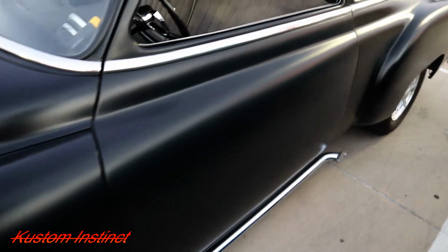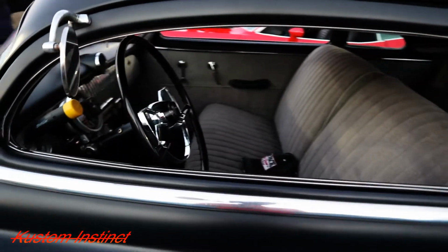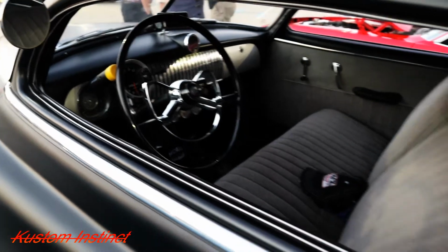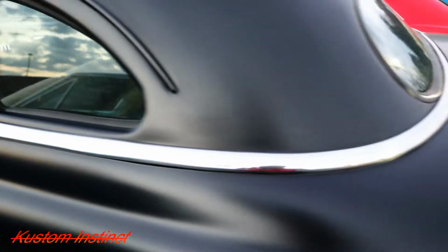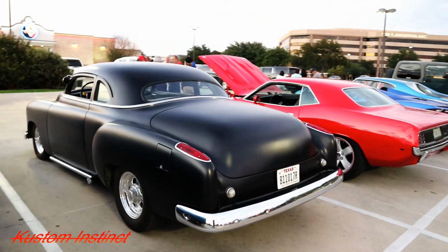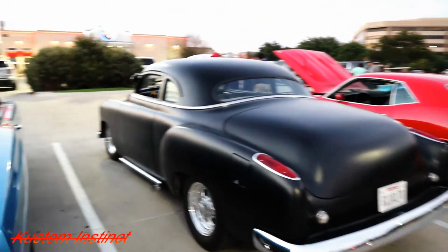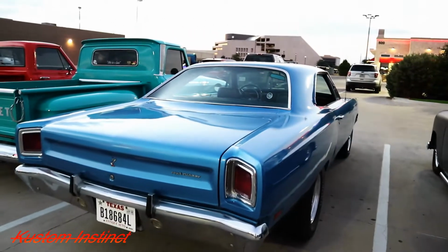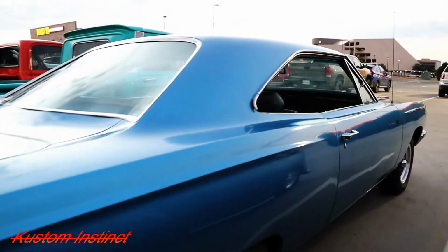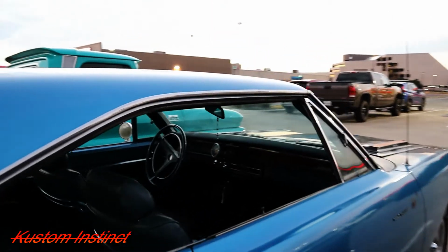Clean, flat black, shaved door handles. I don't know if it came with door handles, I think it did. They got them shaved. I wish I could see the motor on that one. Let's screw back so y'all can see it. Nice. Road Runner. You don't see these all the time. Never really. Nice.